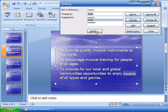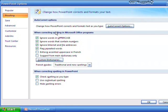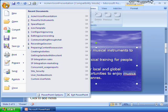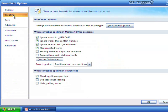You'll notice, though, that when you click on the options button, it brings us out here to our autocorrect options and our spelling right here under PowerPoint options. Now, the way that you can get to this is not only click on that options button that we saw there on our dialog box. I'll go ahead and cancel out here. It says, hey, do you want to resume? We'll go ahead and close. We'll come back to this. You can come up here to the Office button, and down here under PowerPoint options, it'll bring it up. Go ahead and resize it down here. And then over here under Proofing is where you're going to change your autocorrect options, or when you change your spelling in the Microsoft Office programs.